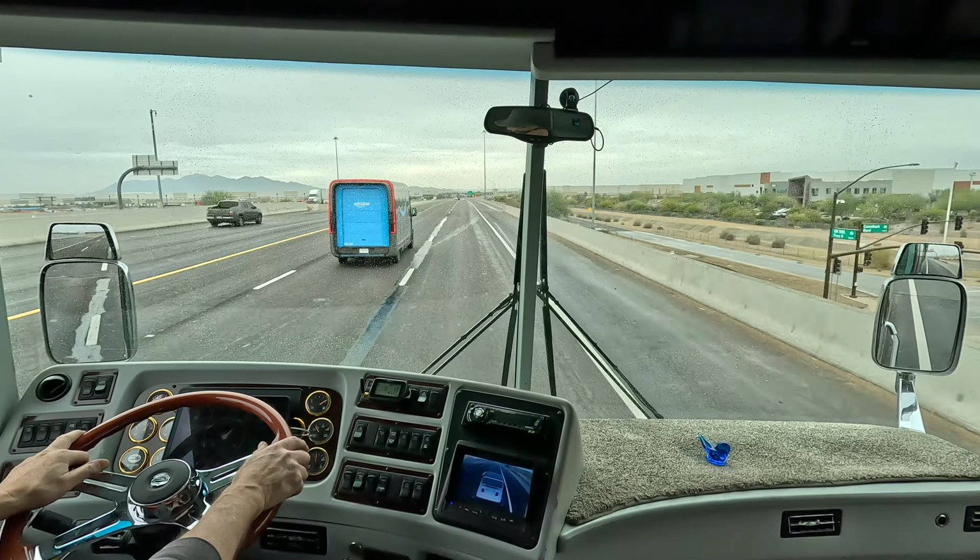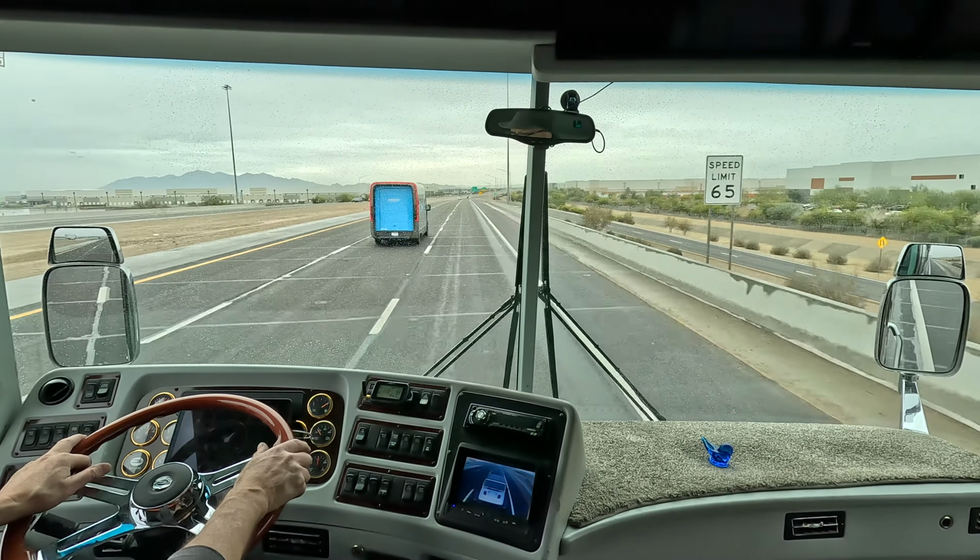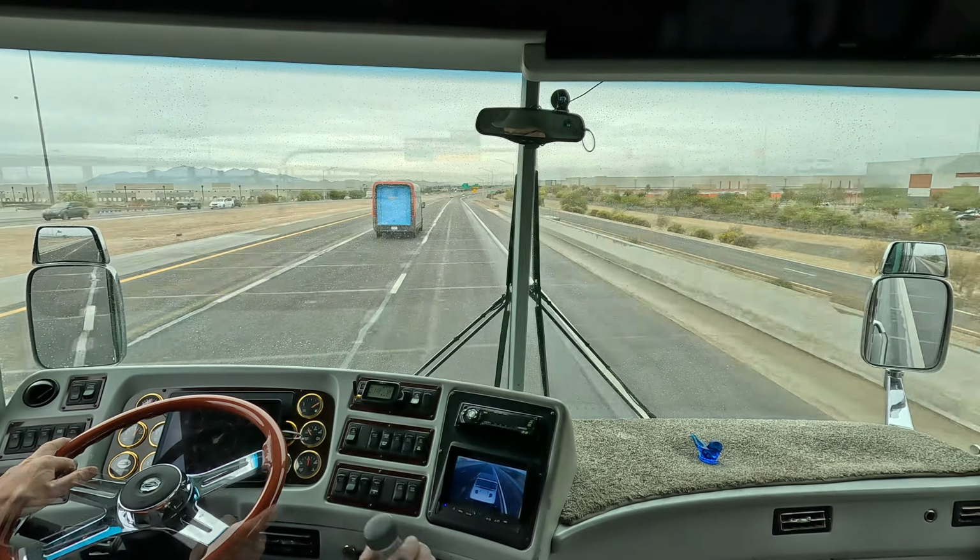There's one of those electric Amazon Prime delivery vehicles. Looks like it's fairly new. It doesn't even have its license plate yet.